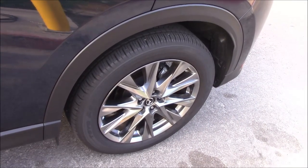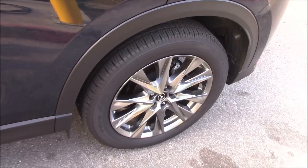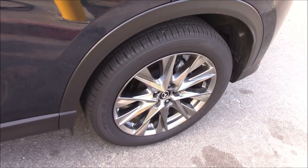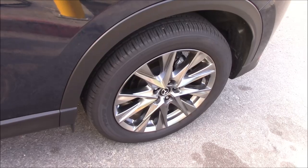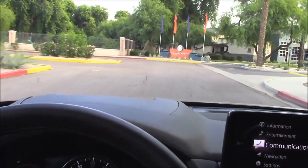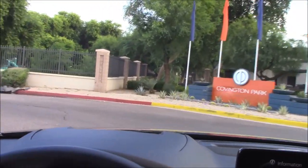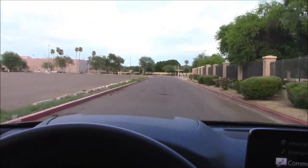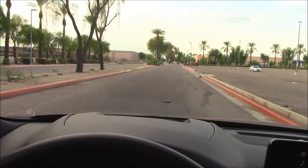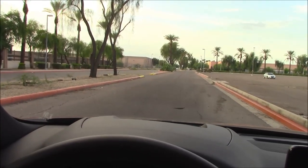The signature model comes with the larger 19-inch wheels, so you're going to hear a bit more thumping and bumping than you would on the less expensive Mazda CX-5s. No big deal. On the street, where you're not in the habit of running over lots of speed bumps, the suspension is pretty comfortable. With 250 horsepower, pulling around 3,600 pounds, this isn't a missile, but it's certainly brisk enough.